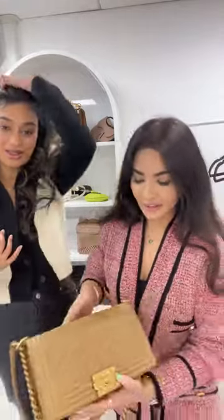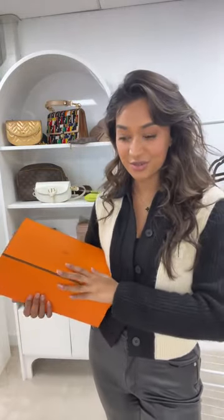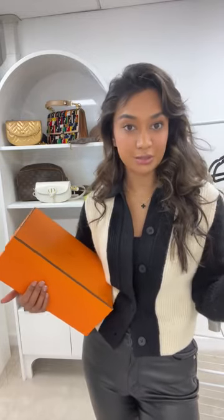So, guys, that is Sarah's. Shall I show you mine? Let's see yours. Okay, so guys, let me show you what I'm selling. Now, we were just having a conversation with Sarah about these shoes. And the reason why I am selling them is because I think I've just realized that I own way too many pairs of shoes.